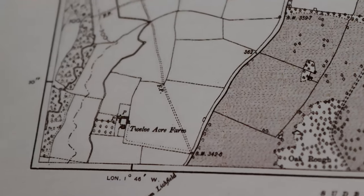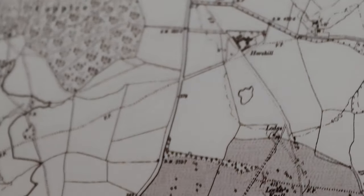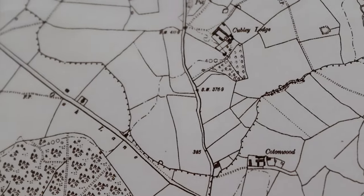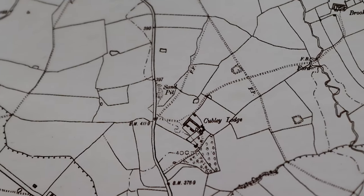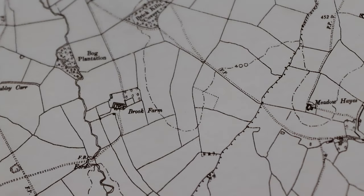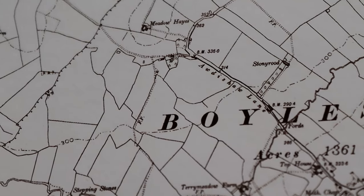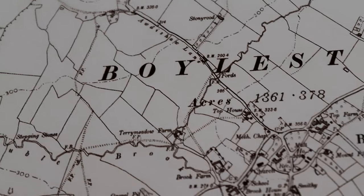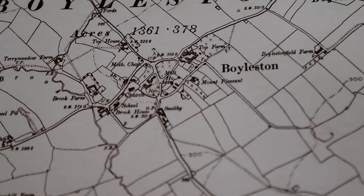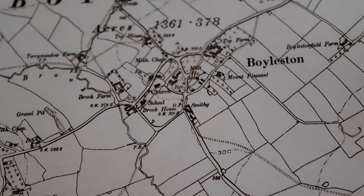The last map is of Boylston, surveyed in 1878 to 1879 and revised in 1899. It shows much of what it does today, mainly being farmland. My wife's ancestors can be found in the churchyard here, thus it has a special place to us.